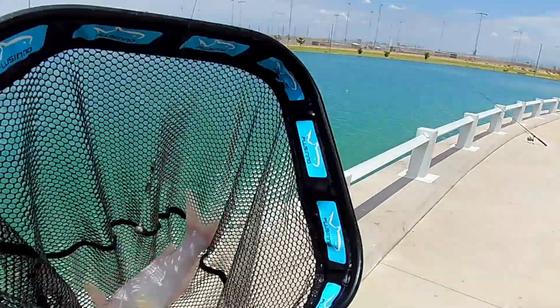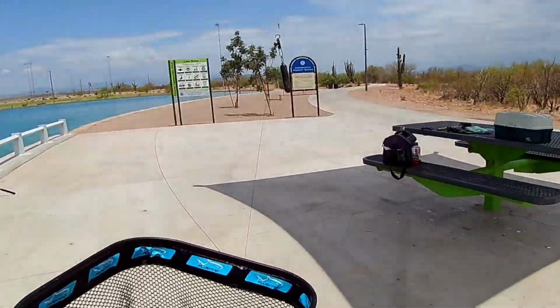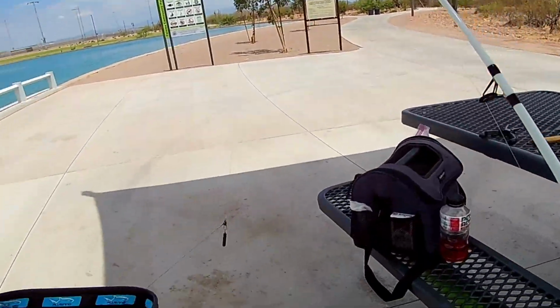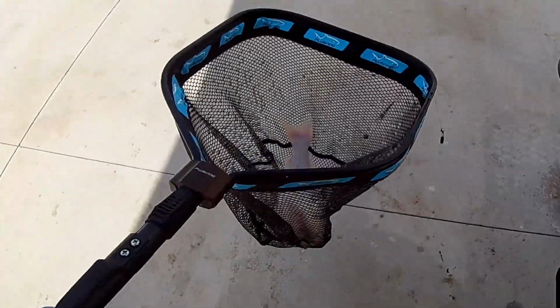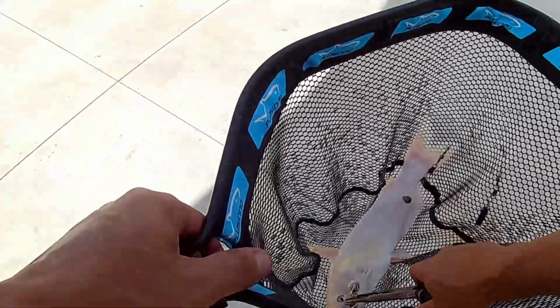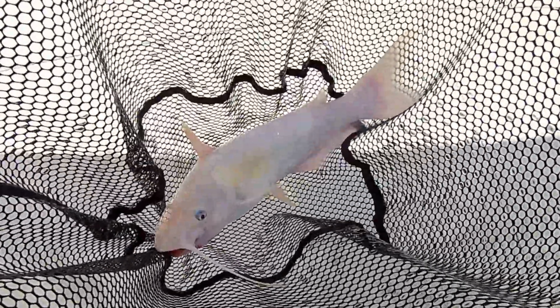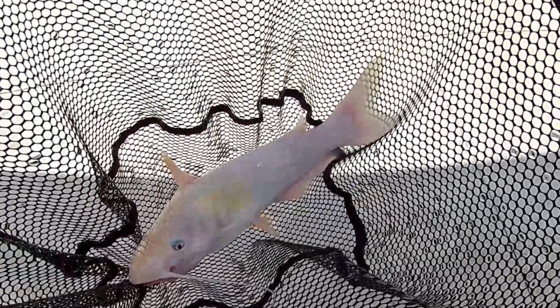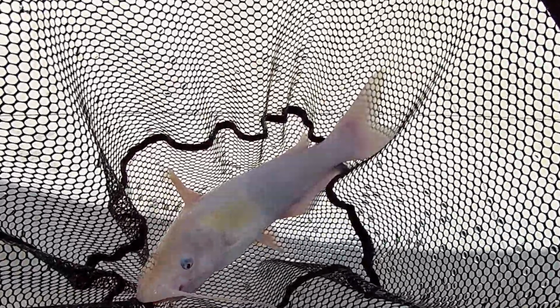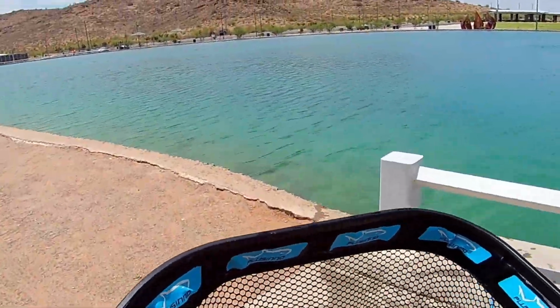And he's croaking pretty good. Let's get the hook out and get him back in the water. That's definitely one of the coolest catfish I've ever caught. Let me get a good view for you guys. He's croaking up a storm in there. Not a big channel catfish, but I don't know about you guys, but I've never seen a white channel catfish before. So that's pretty cool.